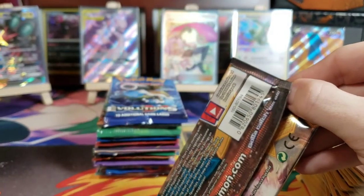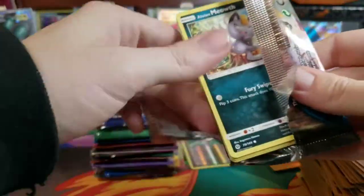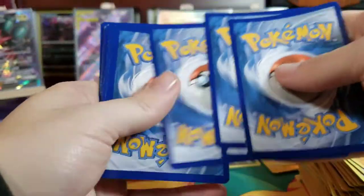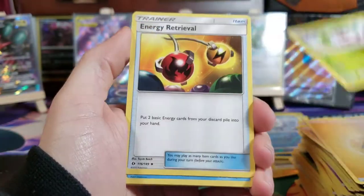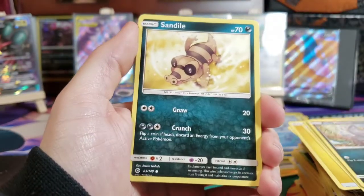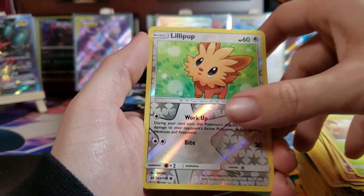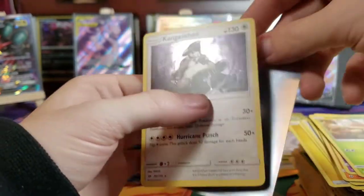Which I'm really looking forward to because I've opened a lot of X and Y packs. All right. Code card for you guys. Four at the front. Lightning Energy. Steenee. Energy Retrieval. Corsola. Alolan Meowth. Sandile. Crabrawler. Rowlet. Grubbin. Reverse Lillipup. And a foil Kangaskhan.